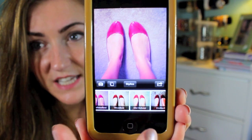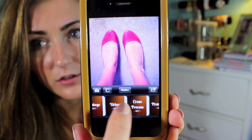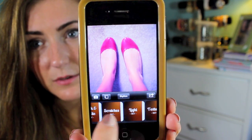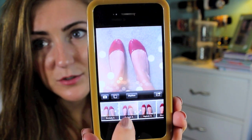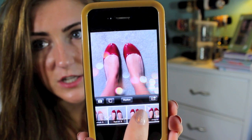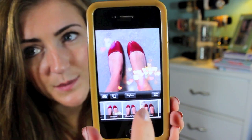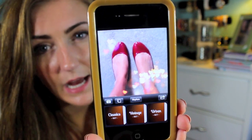And one of the questions that I get asked most about is how do I add all those little lights and stuff onto my pictures? Basically what I do is I go to lights, and you just have all these options to add different lights and stuff to your pictures. I know there's an app just for that, but that one costs money and this one costs money, and I just like this one more. And this one was, I think, about $2 in the App Store.